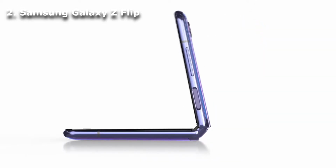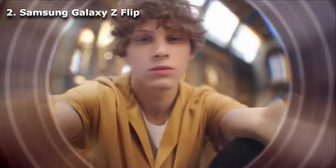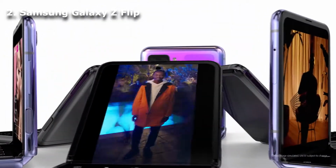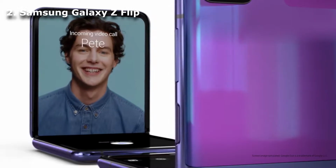The whole package is powered by a Snapdragon 855 Plus processor, 8GB of RAM and 256GB of internal storage. While not on par with the Snapdragon 865 processor and 12GB of RAM as base in the Galaxy S20 series, the processing package inside the Galaxy Z Flip is more than capable of handling anything you throw at it.